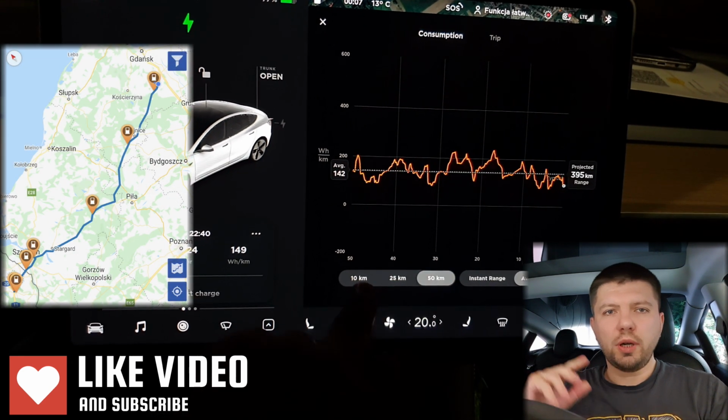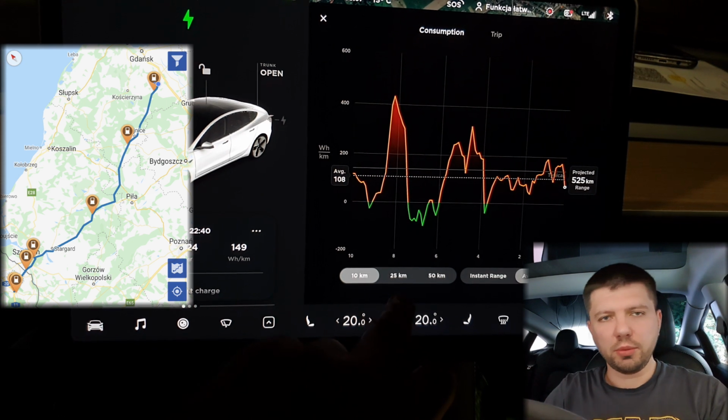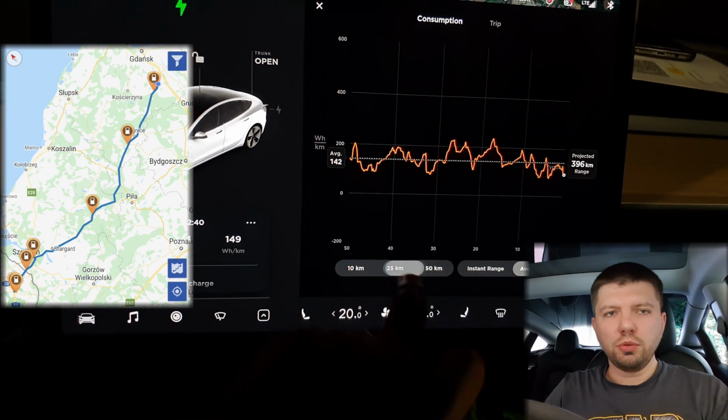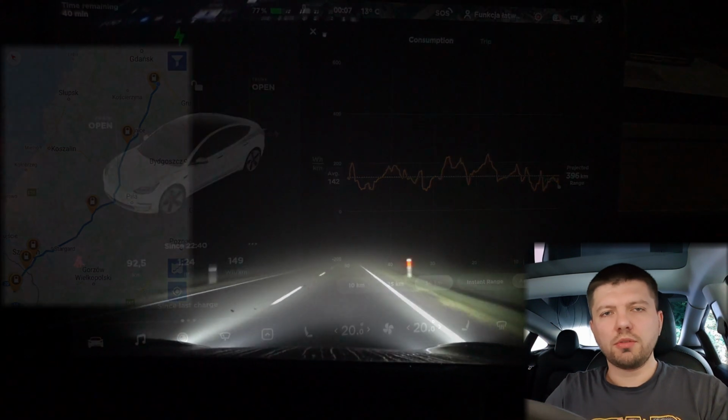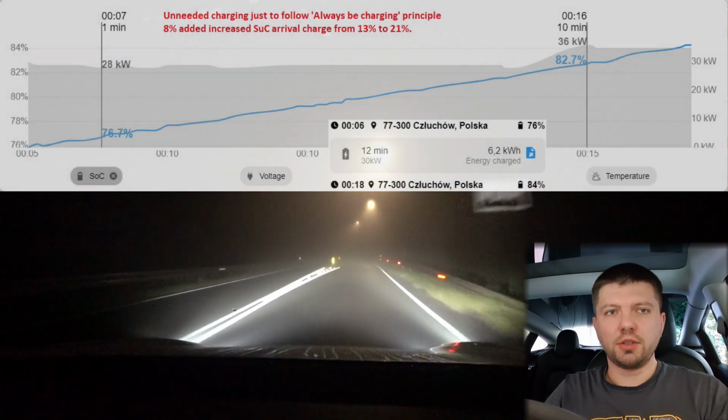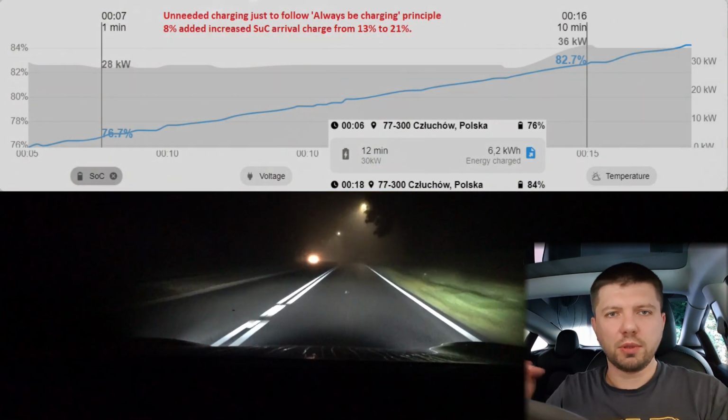There is one unit of 40-50 kilowatt DC stations from Greenway and Orlen along the route, separated by not more than 100 kilometers. So you can take convenience stops in locations with chargers. Just check the map on PlugShare.